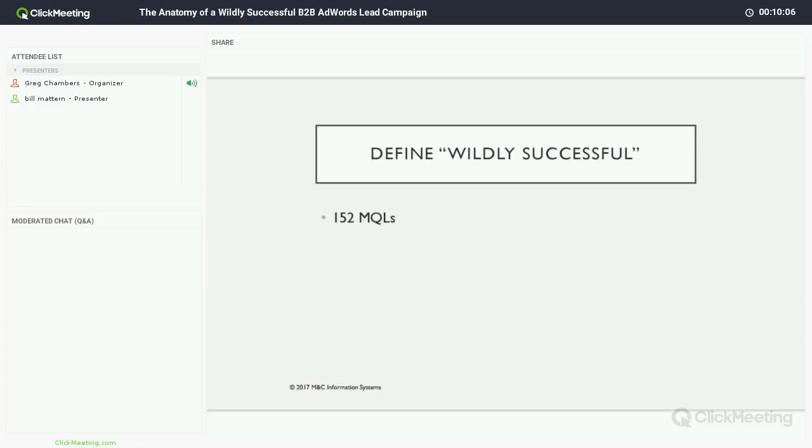What is wildly successful? That would be my first question. You say it's wildly successful. That's a loaded term. What I'm giving you are actual results directly from the AdWords part of the campaign that we were doing.